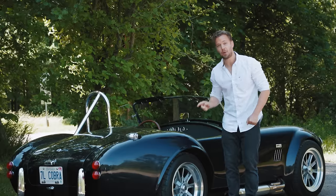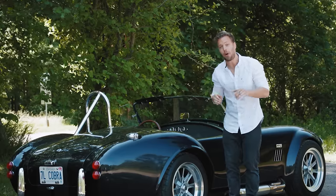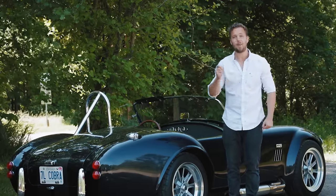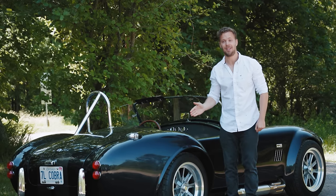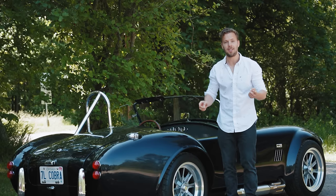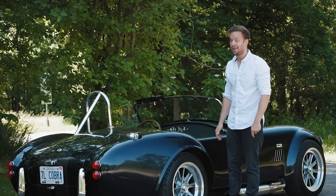And the owner and builder of this one has opted to use donor parts from a 2015 or later Mustang. So this actually has independent rear suspension. That, combined with the modern tech, means that this is safer than it's ever been. And yet, it's not even safe in the slightest.